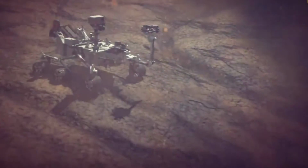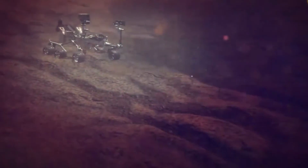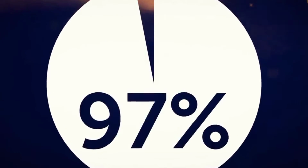In 2018, Curiosity witnessed one of these great storms from the Martian surface. It noted that sunlight on the planet decreased by 97%, and many large sand dunes were left behind.